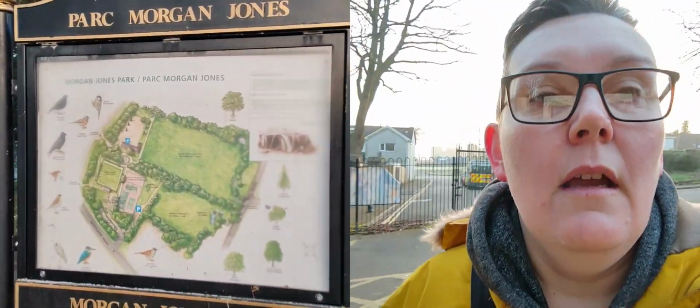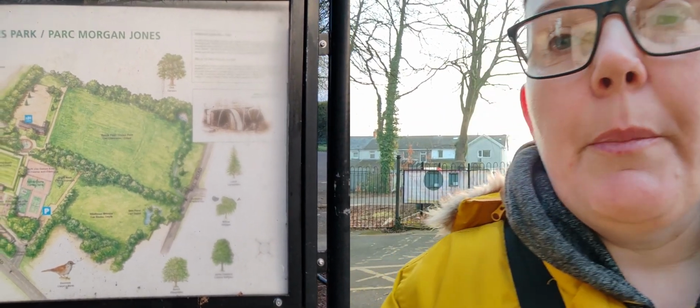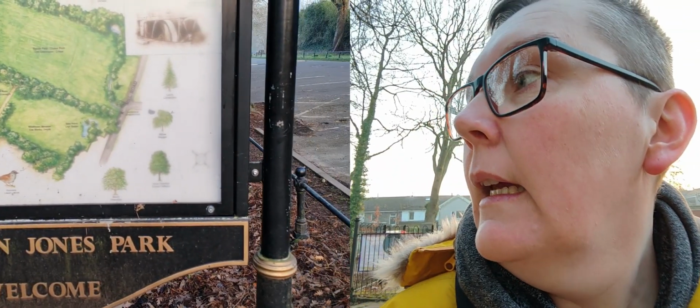So, this part is, remember I pointed out earlier, Morgan Jones Park. And I'll show you the map because you can see it's quite a significant size of park. So we're going to have a little wander down here now and see some of it. But I love how they tell you all the different birds as well. So if you want to do bird spotting with the kids.